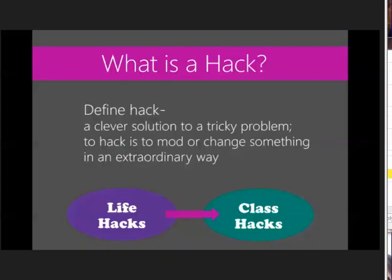All right, so we might start off talking about what is a hack. You may have heard the term hack used with a negative connotation, as in maybe someone was hacking into your bank account, or someone was illegally hacking into a network. But there is also a positive spin to hacking as well. If you do a search for the word hack, you'll see that many definitions come up. But one definition of the word hack is a clever solution to a tricky problem.